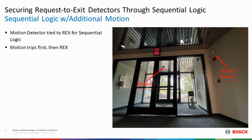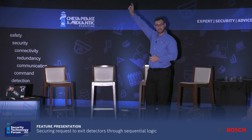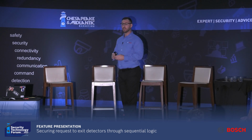And then this is the front of the building. We've actually changed this a little bit. It used to be the recessed door contact, but I said, hey, we need to show the motion detectors doing this, right? So this is a Pro Series Tri-Tech motion detector up here. I know it's kind of hard to see, gang, but that's a Pro Series Tri-Tech motion detector up there. And we have two ways of entry or exit, if you will. It doesn't matter which side I'm coming from, that motion detector is going to pick me up. That's the first leg of the sequential logic. When I go through that first set of doors, the DS-160 is up in the vestibule there. It sees me, and then I'm able to have free egress. Okay?